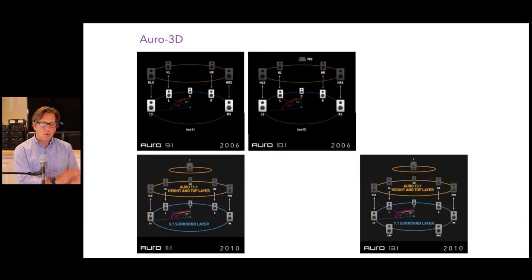Now, there's also a 5-channel and a 7-channel, but let's start with Auro-9.1 that came out in 2006, as well as Auro-10.1. What these formats had on the ear level were 5 channels, 3 in the front and 2 on the side surrounds, no rear surrounds. And then they created a height layer, which they differentiate from top or ceiling, wall-mounted speakers. For these, they had the front height speakers and the surround height speakers.